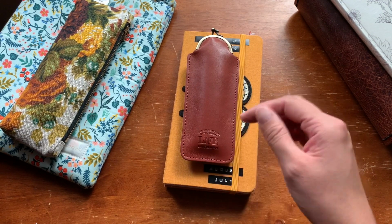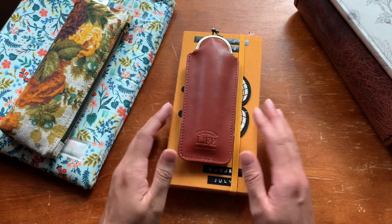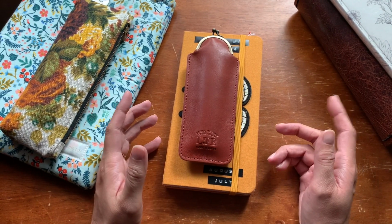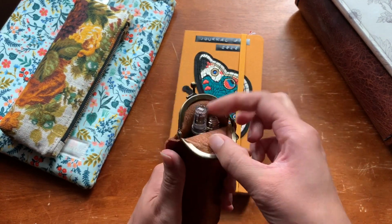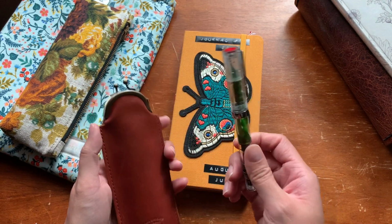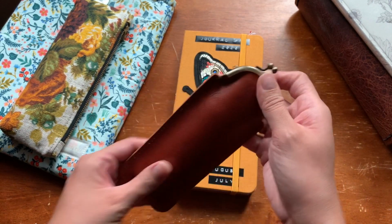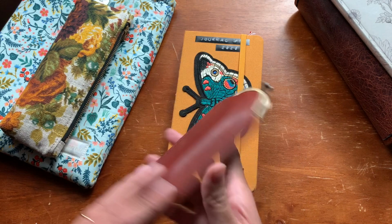I have pen sleeves that are open at the top, but I don't like those. I was finding my pens would slip out, and I didn't like that any of the cap or the clip was exposed, because I just didn't want it to catch on anything or break or spill or whatever. So I love that this is completely enclosed.